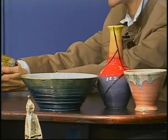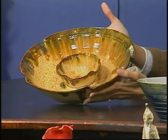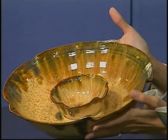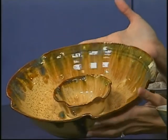Yeah. And now, can you tell us about this really pretty piece? Because this one's really very pretty. Can you tell us about this one? I can. This was one of mine. Thank you. This is a double. It looks hard. It is a little difficult. It's thrown with one ball of clay.